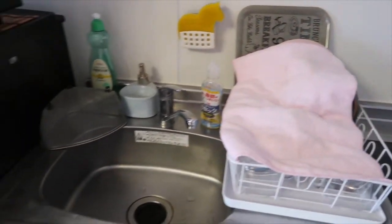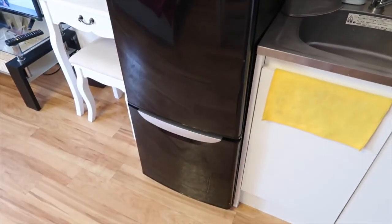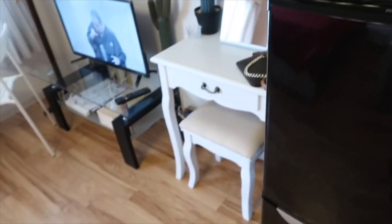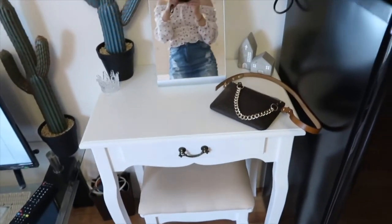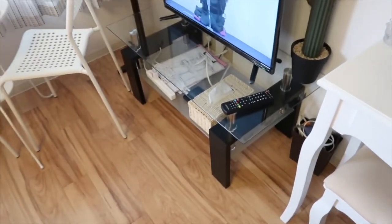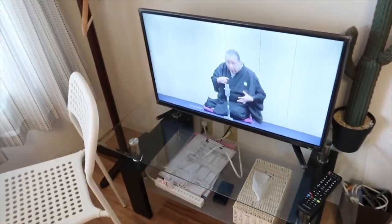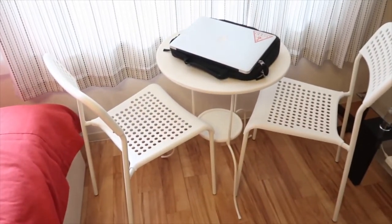Cupware. I have a nice little mini fridge and freezer. The microwave. And a super cute little vanity so I can do my makeup in the mornings. And here's my TV with Wi-Fi and everything. I've even got a little sitting area.